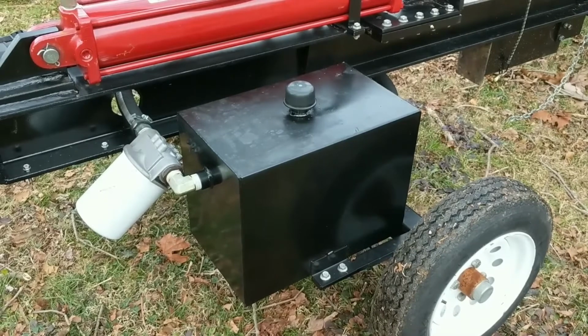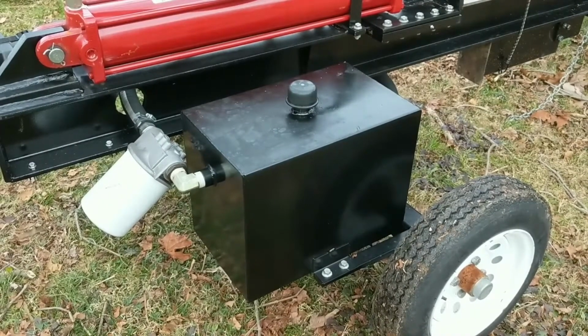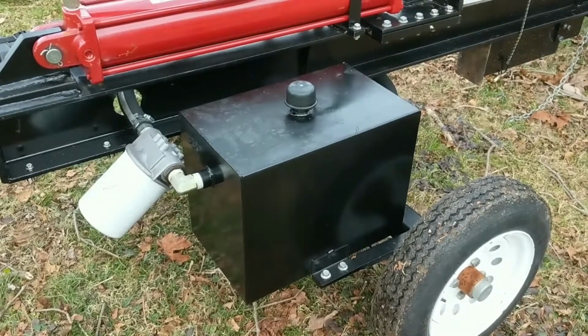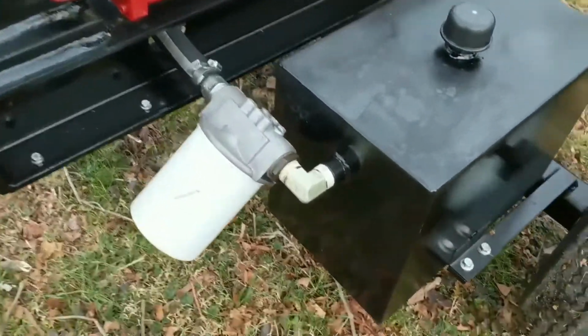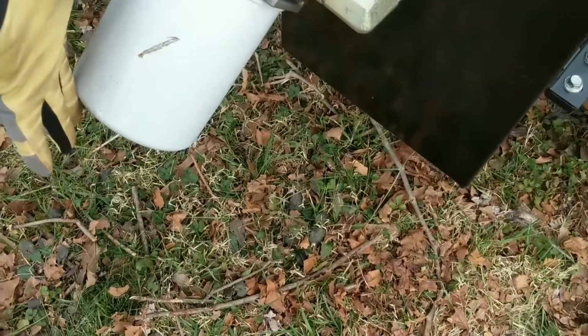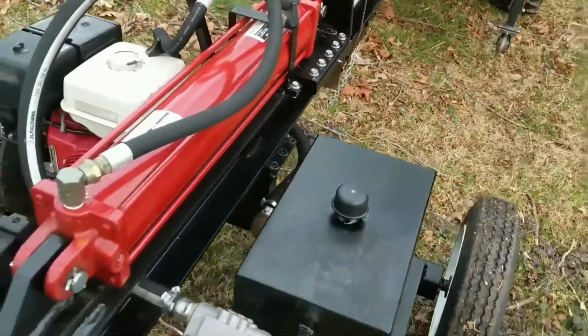I've not seen a box store wood splitter, or even some of the better quality ones that you would rent, for example, from a hardware store or rental place, have a hydraulic container that's that big. That hydraulic cylinder is massive. The filter is massive. Like, that's the full span of my hand. That's bigger than the one I have on the Kubota tractor.